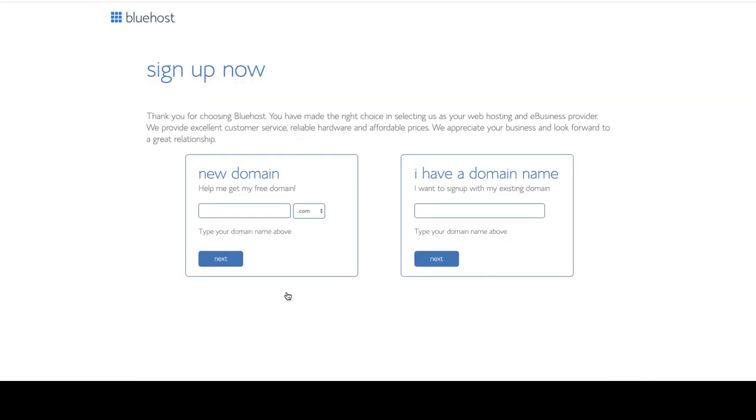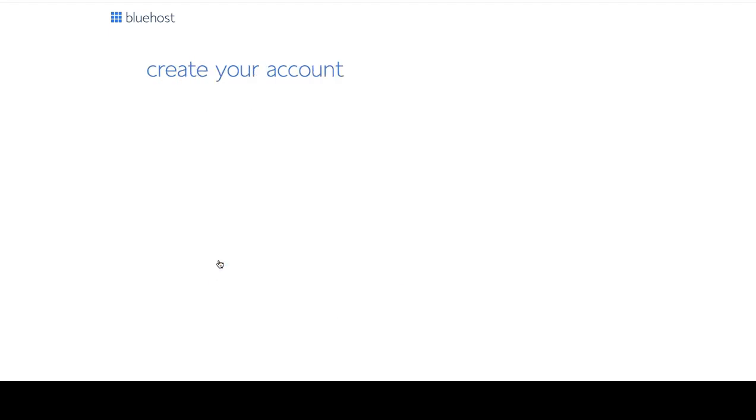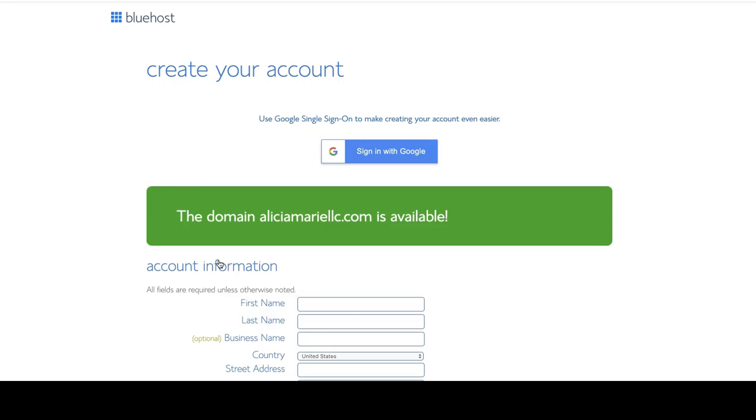So new domain, right? So if you have a domain, you could type it there. I'm going to see if I can get my domain here. So let's see. We'll do Alicia LLC. So then it'll tell you if it's available or if it's not and do all that stuff. Woohoo! It's available. I checked this before, so.